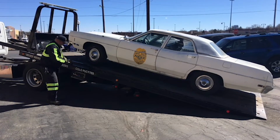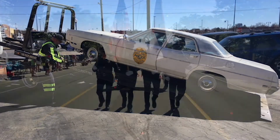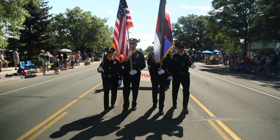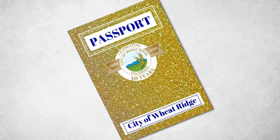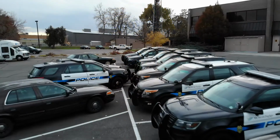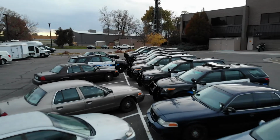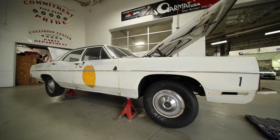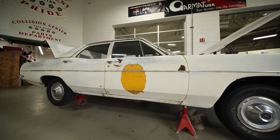We started a year and a half in advance to get this car restored, with the goal of having it run in the 2019 Carnation Festival Parade. We had a fundraising campaign through the Passport program to try to raise some funds, and we had some funds that we used for our maintenance of vehicles that we could use to help restore this. So all that put together, we were able to make this happen.